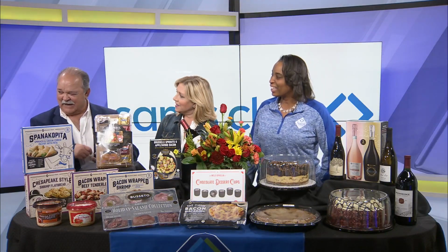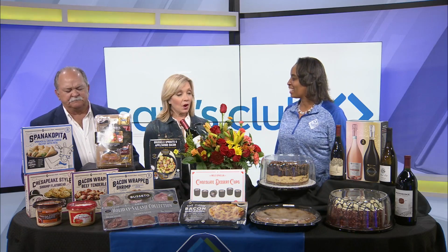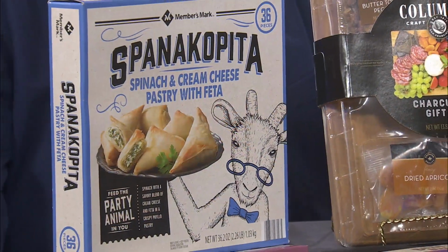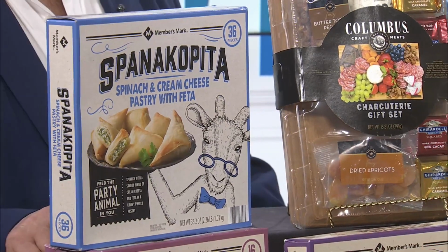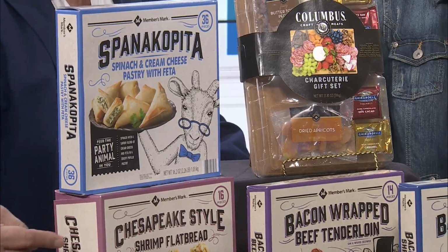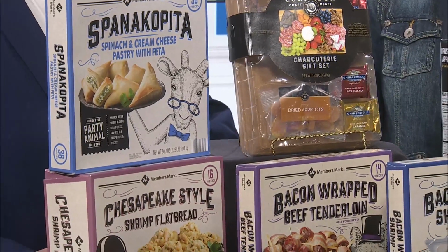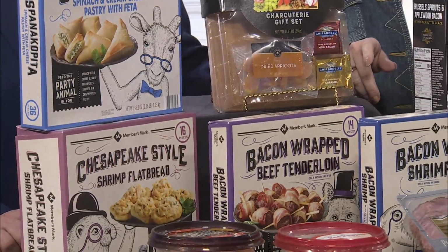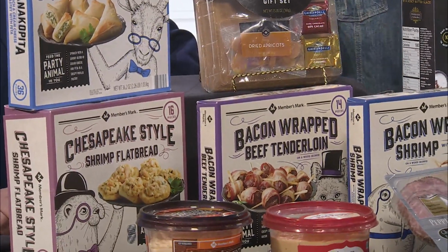You just kind of sit with the bowl in your arms and don't let anyone get at it. Now, really, all you need to do to have a party here is heat up the oven for some of these finger foods. I'm seeing the spinach and cream cheese pastry with feta, the spanakopita. Shrimp flatbread, is that what that is? That's what that is. Tom had his eye on the bacon wrapped beef tenderloin. Yes, and we also have some bacon wrapped shrimp as well. A little something for every appetite. Every one of them is a meal.